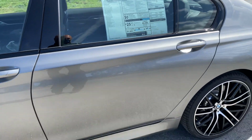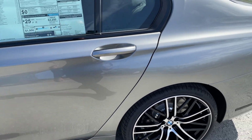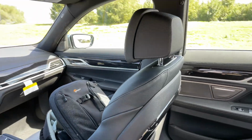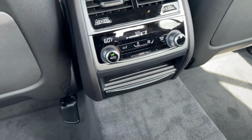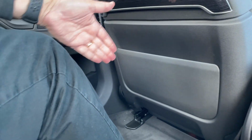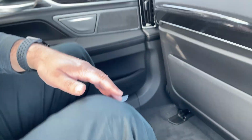So obviously, being a long wheelbase, you can see the length of these doors here. This is just a standard back seat in the 7 Series. You get climate control back here as well. But in terms of leg space, with the seat set normally where I sit, look at this leg space here. Obviously, you can't beat that in any other BMW.